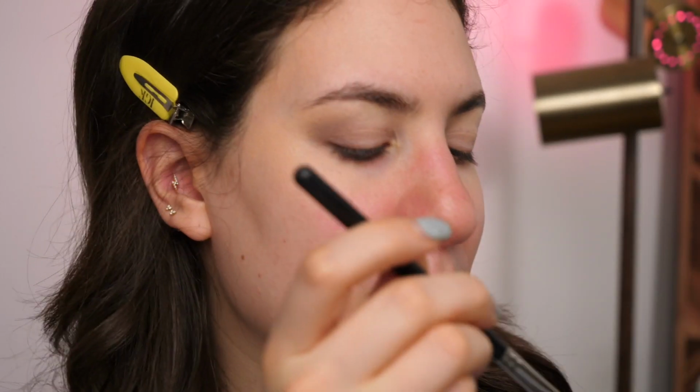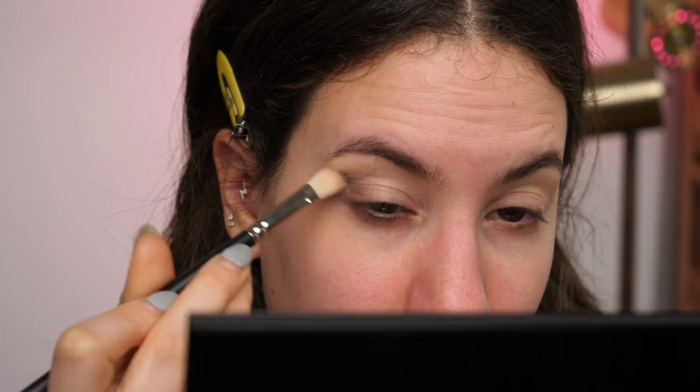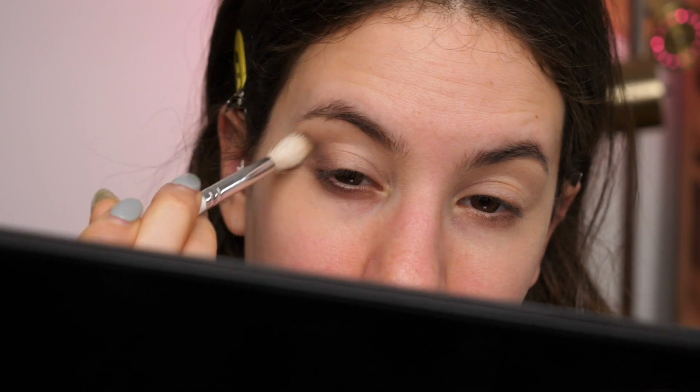This is my MAC 217S. And I'm going to take a little bit more of the same two colors, and she pretty much just starts to build this really upturned shape to give that very exaggerated effect on the outer corner. And I'm going to take a clean blending brush and blend the color.